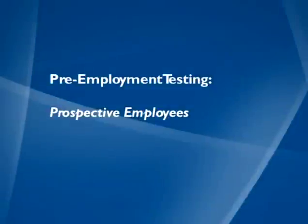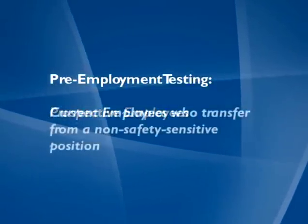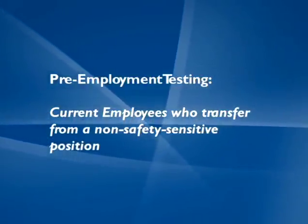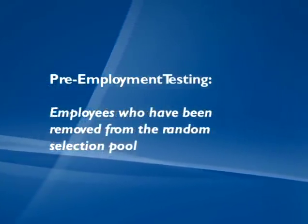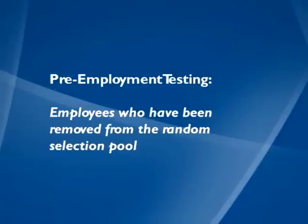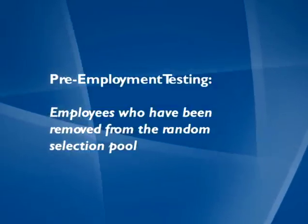Employees are required to have a negative pre-employment drug test result before performing any safety-sensitive functions. This type of drug test is to be taken by prospective employees, current employees who transfer from a non-safety sensitive position into a safety sensitive position, as well as employees who have been removed from the random selection pool for a period that exceeds the time specified by the operating agency.